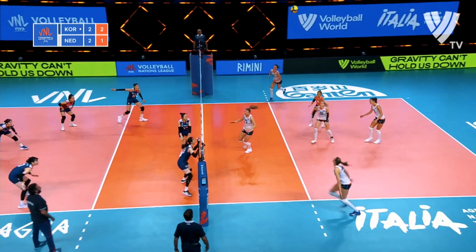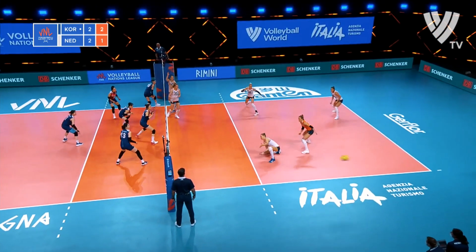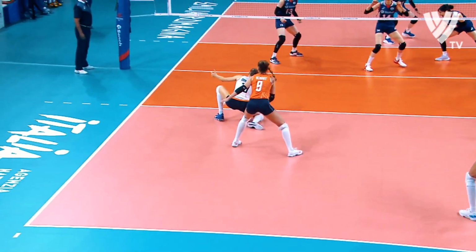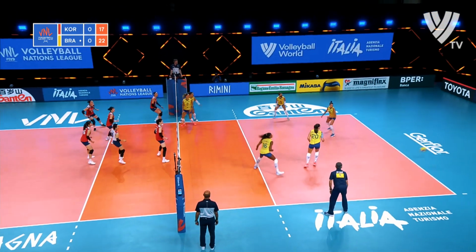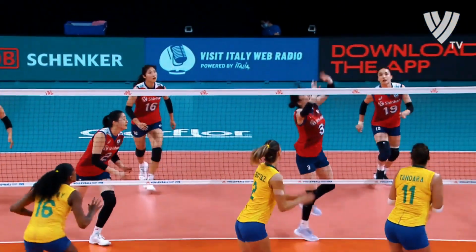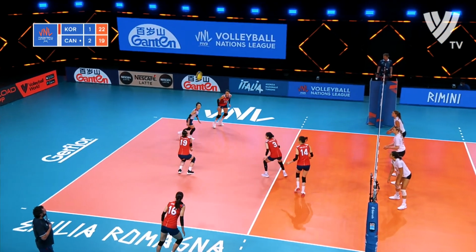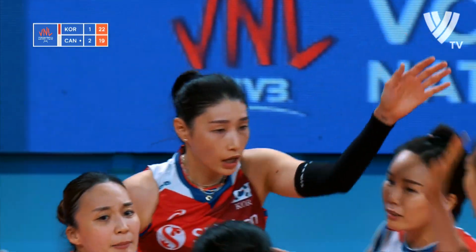That one was probably going out. The Koreans are defending that tip now. And Kim gets the high ball. On the line to number 19, outside to Kim, and she goes to the end line. The trailing 19-22. And a kill for Korea.